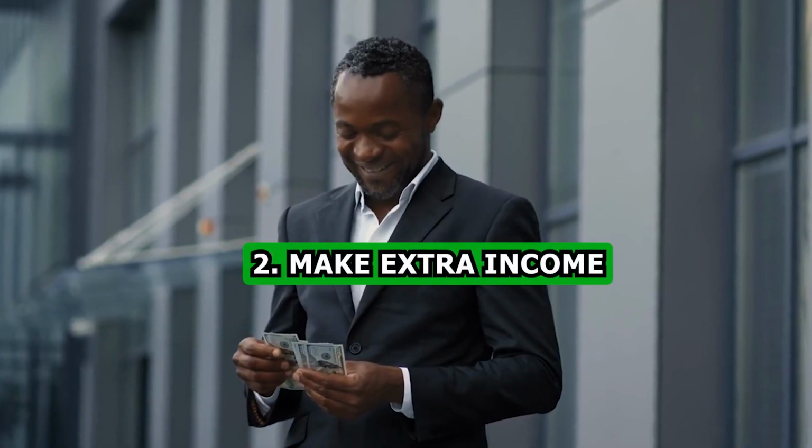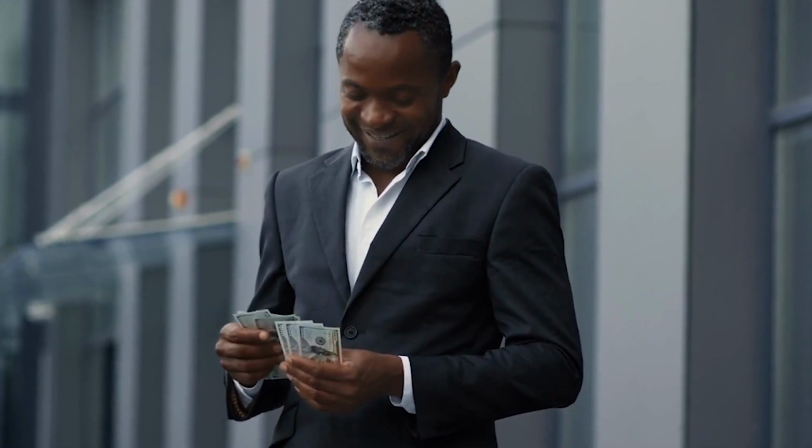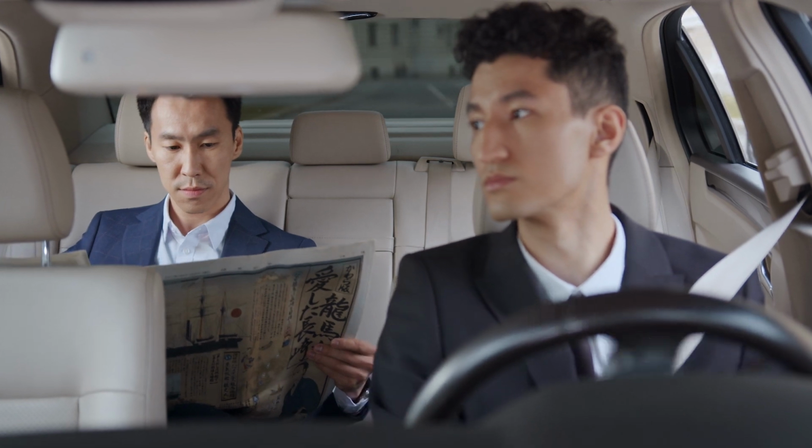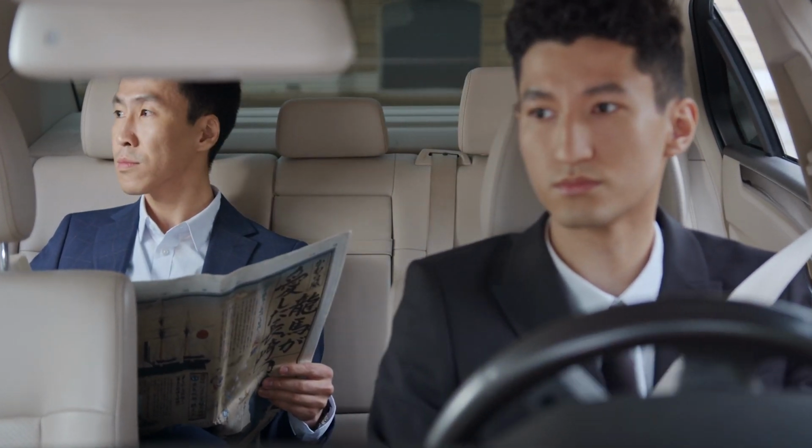Number 2. Make extra income. Generating extra income can help you avoid relying on bad credit loans. Consider driving for a ride-sharing company, starting an Etsy store, or renting your property. These options may take time and effort, but can help you recover financially.